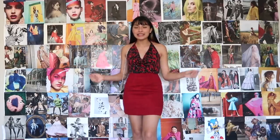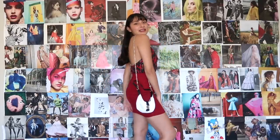Okay guys, here we have this mini skirt. I think it is super cute, but I will admit it is a little tight. The waist fits really nicely, but there is no stretch to it. And you know, with the quarantine, I've been snacking. My hips are getting a little bit bigger, and so it does fit a little tight around the hips. But either way, I think it's still very cute.